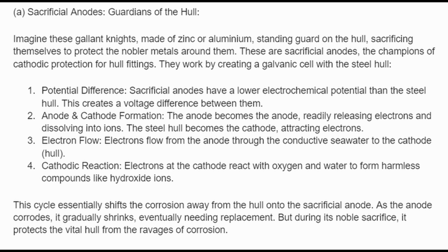3. Electron flow. Electrons flow from the anode through the conductive seawater to the cathode, the hull. 4. Cathodic reaction. Electrons at the cathode react with oxygen and water to form harmless compounds like hydroxide ions. This cycle essentially shifts the corrosion away from the hull onto the sacrificial anode. As the anode corrodes, it gradually shrinks, eventually needing replacement. But during its sacrifice, it protects the hull from the ravages of corrosion.